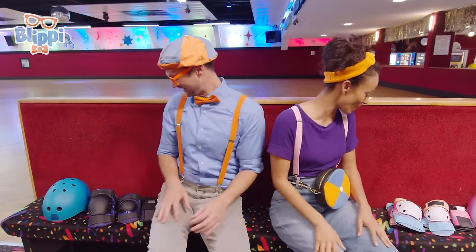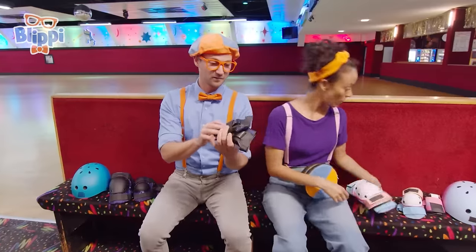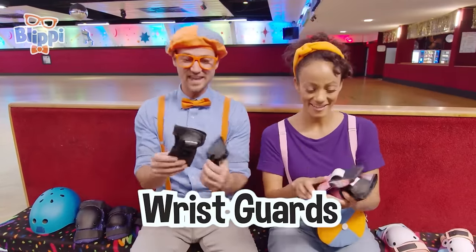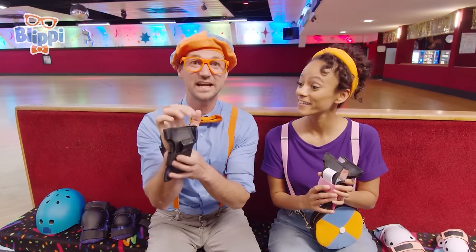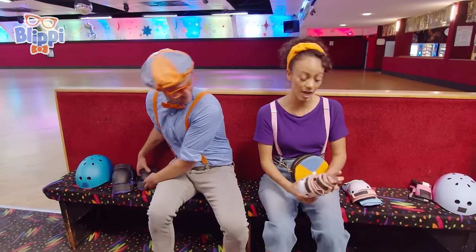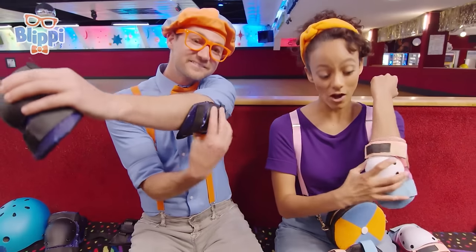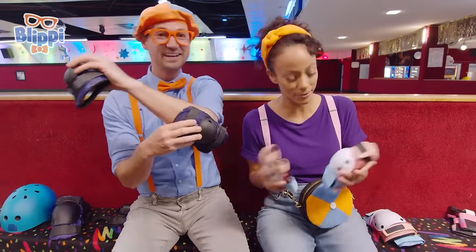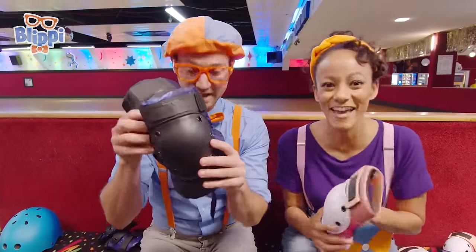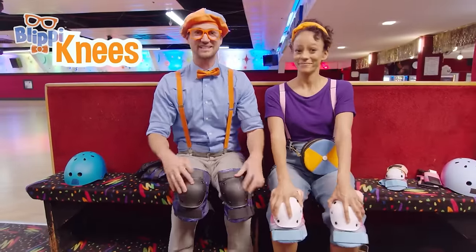Yeah, safety gear! What do you have, Blippi? Oh, let's see. Oh, look! You do? Yep! Wrist guards! You put them on your wrists, and then it keeps your hands nice and safe! What do you have? I also have some elbow pads! Yep, they go right here on your elbow. All of these things will protect you in case you fall down. And these kind of look like elbow pads, but they're bigger! These are actually for your knees! So then your knees are nice and protected. Woo!